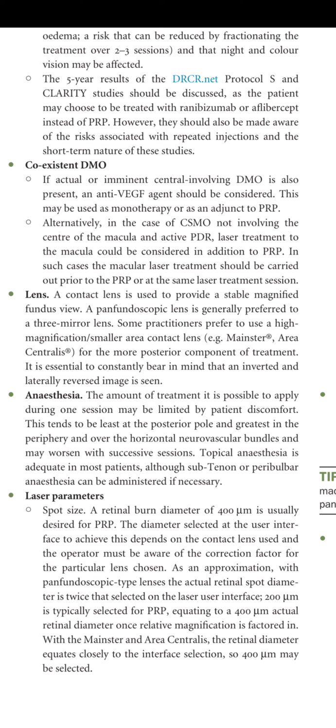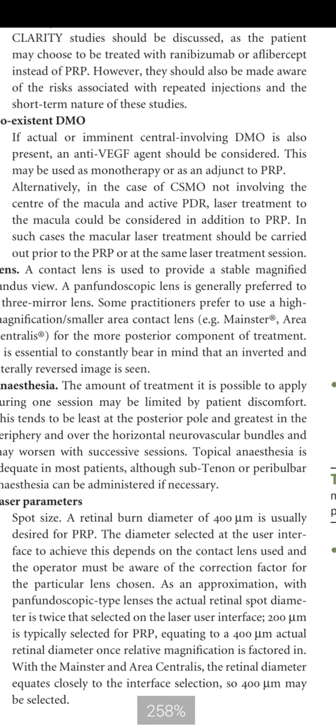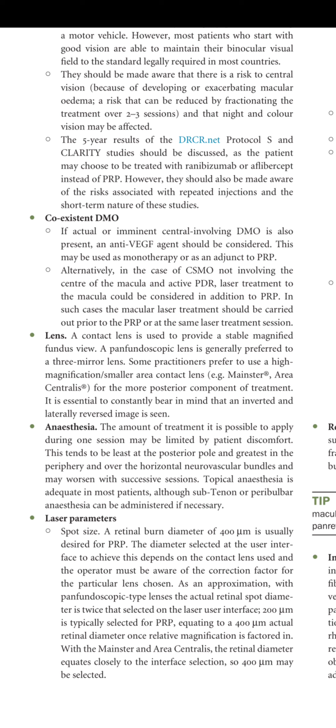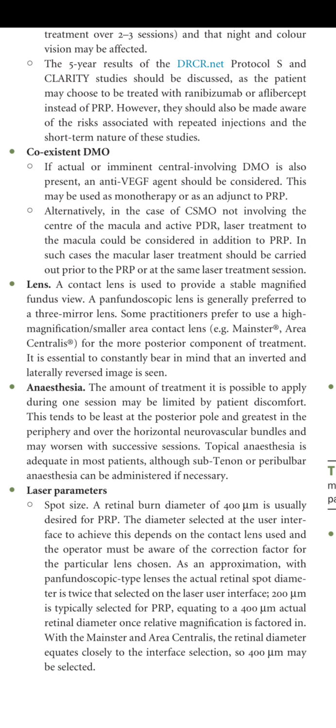Anesthesia. The amount of treatment it is possible to apply during one session may be limited by patient discomfort. This tends to be least at the posterior pole and greatest in the periphery and over the horizontal neurovascular bundle, and may worsen with successive sessions. So first you can give the anesthesia. It can be local anesthesia, or you can give subtenon or peribulbar anesthesia as well. Topical anesthesia is adequate in most patients, although subtenon or peribulbar anesthesia can be administered if necessary.